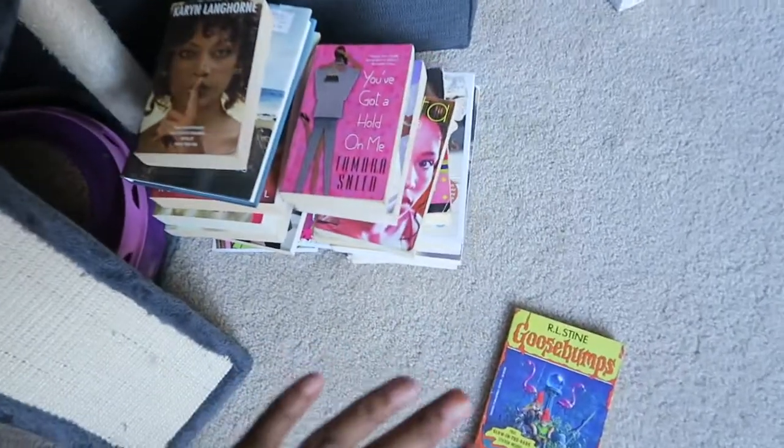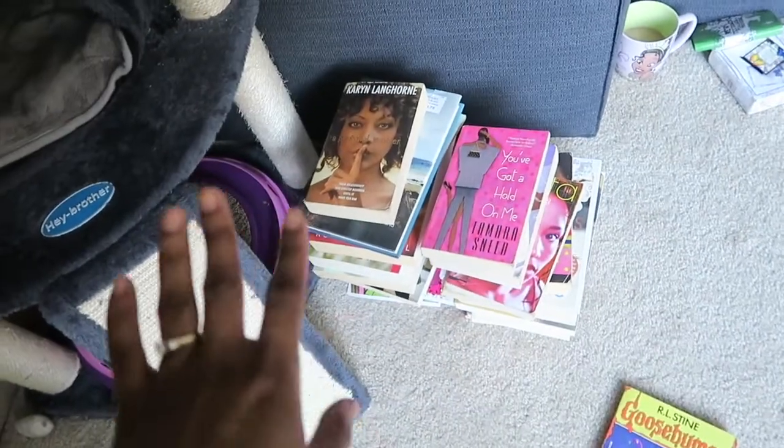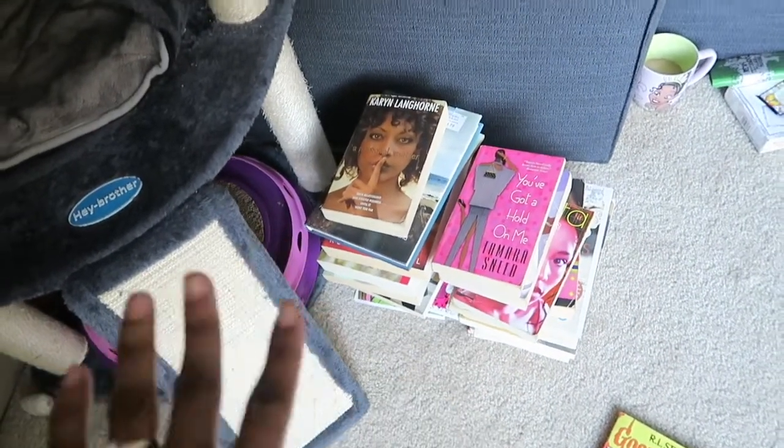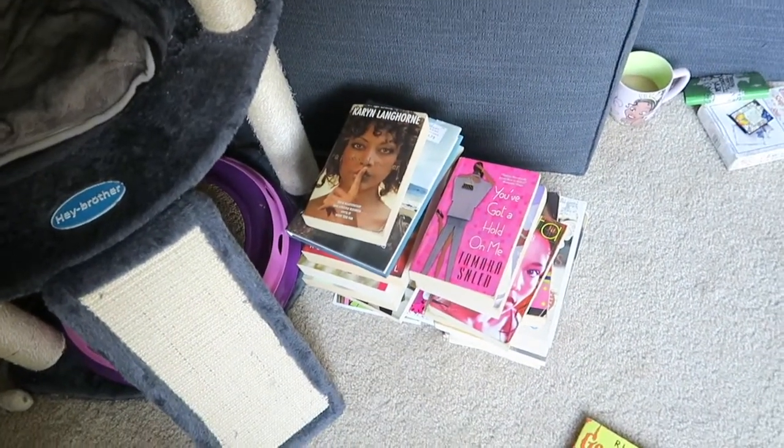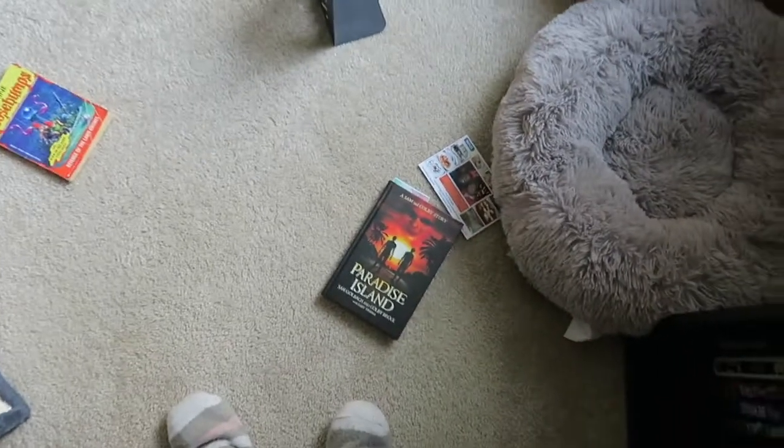And I also have a stack of books here of books that I plan to give away, get rid of. They're books basically that I bought and never read, and books that I actually don't plan to ever read at this point. So I still have a few books to put up.